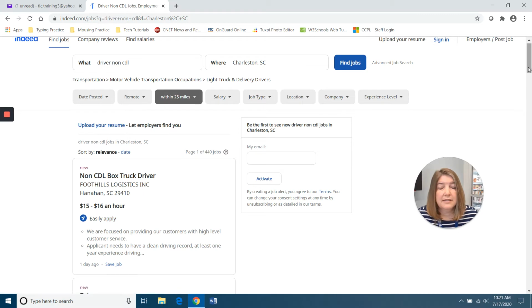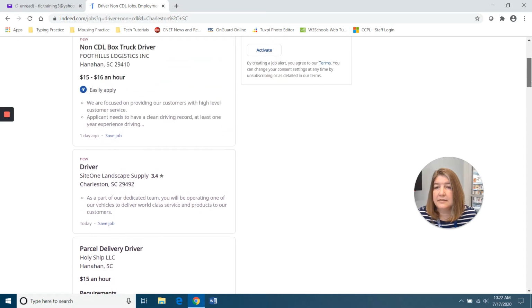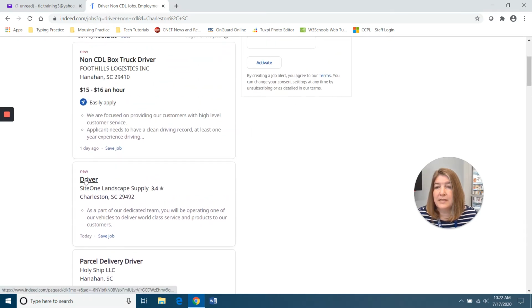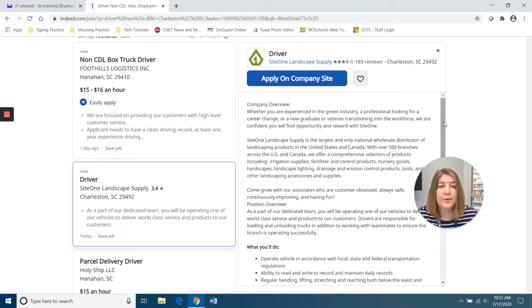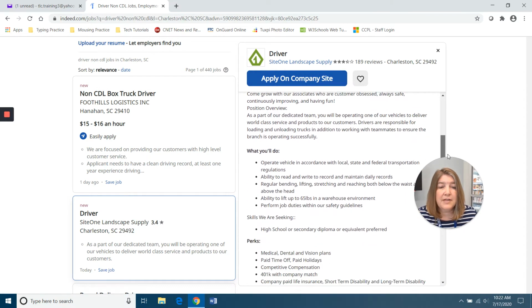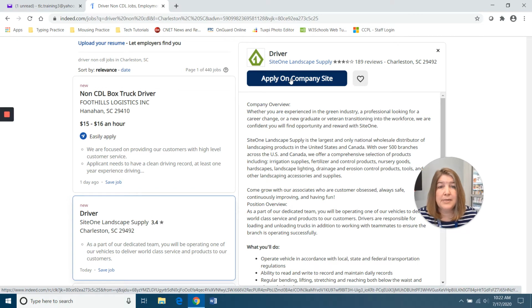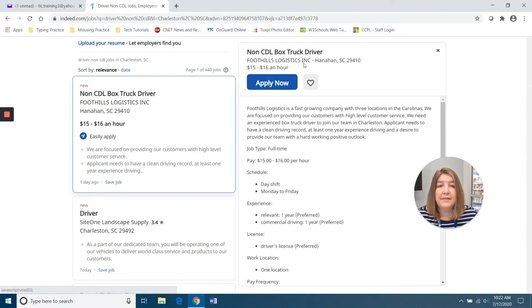Okay. Let's scroll down a little bit. Let's say you want to go ahead and apply for one. Well, we'll click on that second one, because this one, you can see, you apply on the company website. So you can look through that and see the job announcement. If I click there, it's going to take me to the company's site, Landscape Supply, to apply there. So let's click on this one, the non-CDL. This is one that you would apply for through the Indeed website. If I click there, it's just going to prompt me to sign in. I've got to give them my email address and all that.